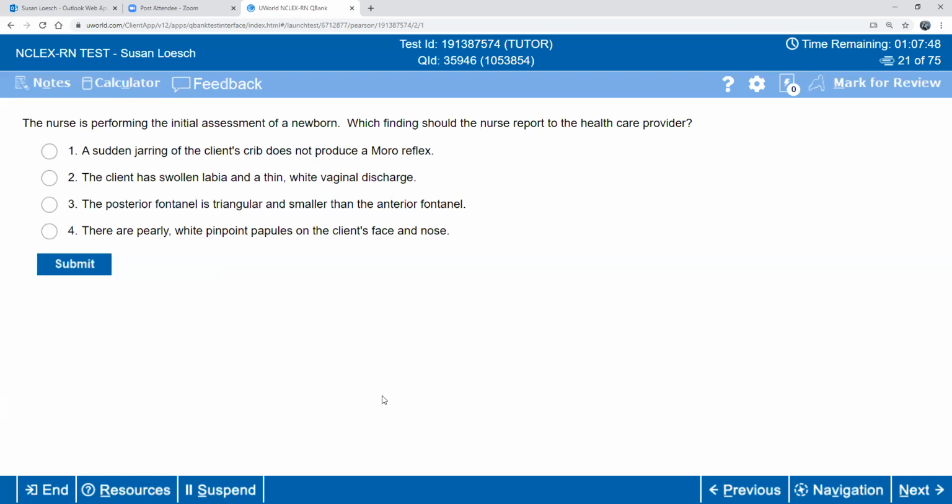And what happens to you? You scream. You jump, right? You jump out of your skin. It startles you. That's what the Moro reflex is. It's a startle. So if you clap your hands or you hit the crib, the baby jumps like out of its skin. That's normal. You want the baby to do that, okay? So 1 is a problem because the baby didn't do it.